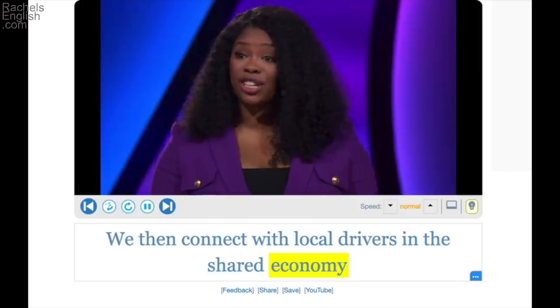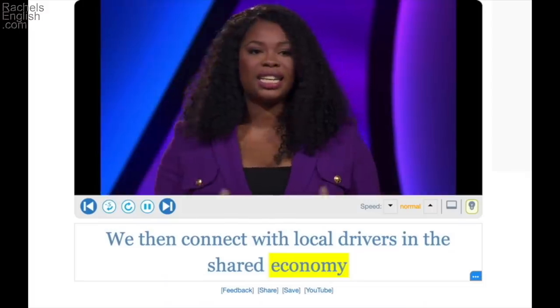Here's another example. We then connect with local drivers in the shared economy. The sharing economy. This refers to individuals renting or selling from another individual rather than a business. For example, if you rent a room in someone's house through Airbnb, that's the sharing economy, rather than booking a room at a hotel. You might also see the term gig economy, which has to do with individuals working as contractors rather than employees, often on a part-time basis.